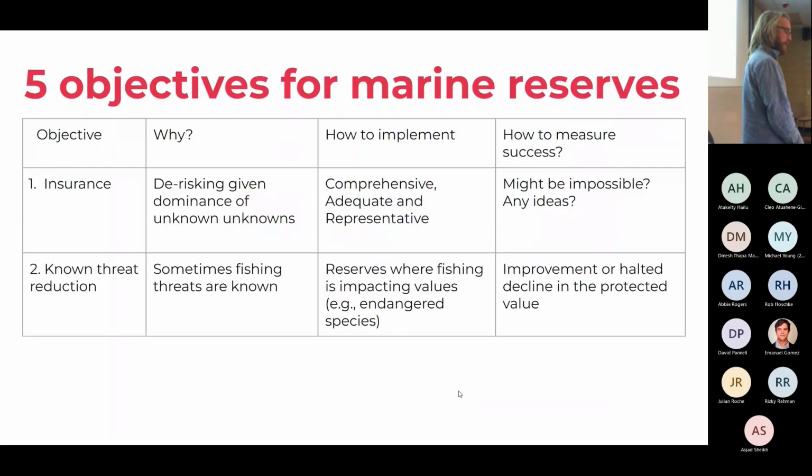The next reason you might want to create a marine reserve is to reduce a known spatial threat. So sometimes fishing is known in a particular location to have detrimental impacts on, you know, an important area for endangered species, for example. You can isolate that area and you can say, okay, if you close fishing to that area, we expect that endangered species to recover or at least halt in its decline. That's kind of more targeted than this insurance one. And I kind of implicitly think that's what Redfish West are thinking of when they say, point to that reserve and tell me why it's there.